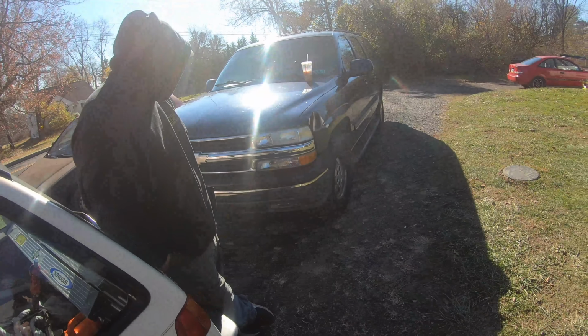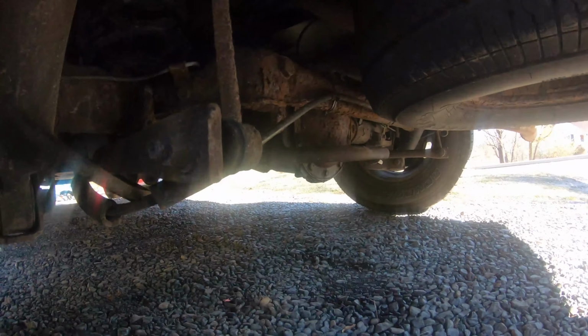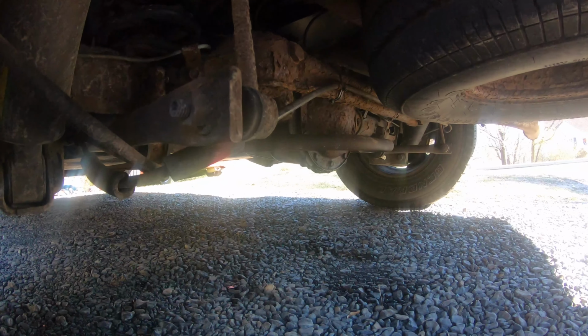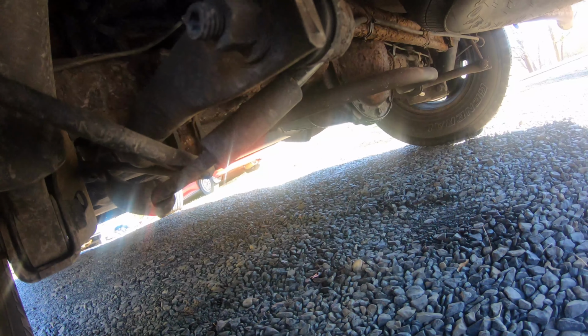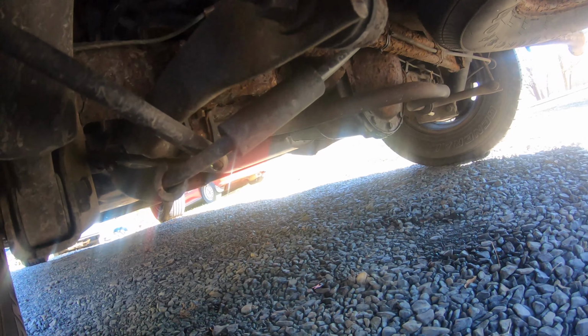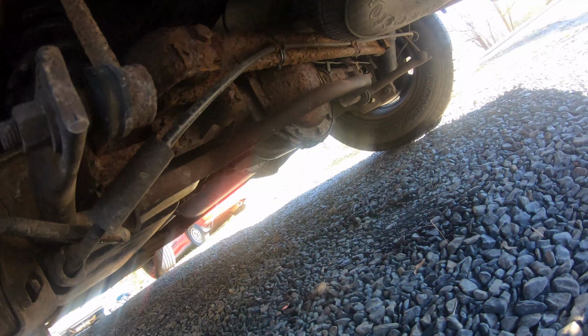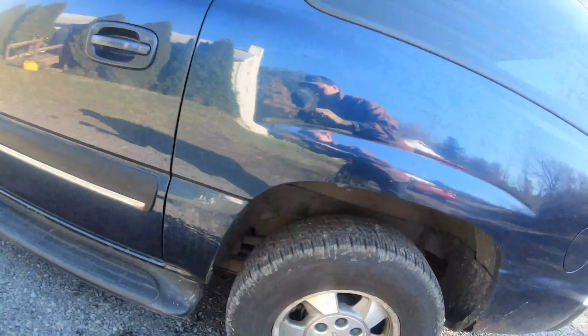Alright guys, we're going to put it in two-wheel drive here and see. We definitely know the noise is coming from the rear, not the transmission. Okay, the drive shaft is spinning and the rear is not, so it's definitely within the rear axle. Alright, set it for now. We're going to take it apart a little bit and see what we find.